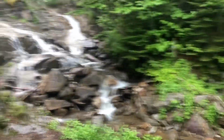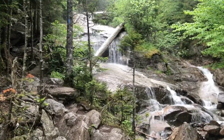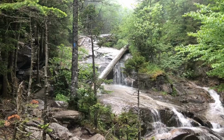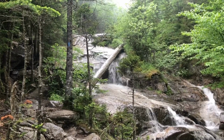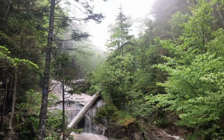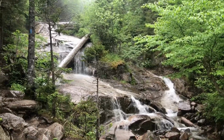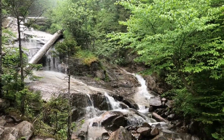We're hoping to go at least to the top of Haystack Mountain. If not, Haystack, Lincoln, and Lafayette and back down. But it's looking pretty nasty and raining up here. That might turn us around. But we'll keep checking in.